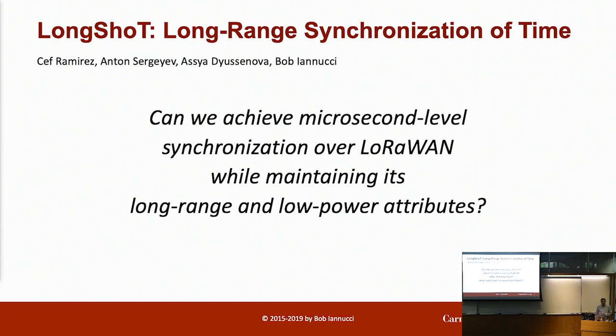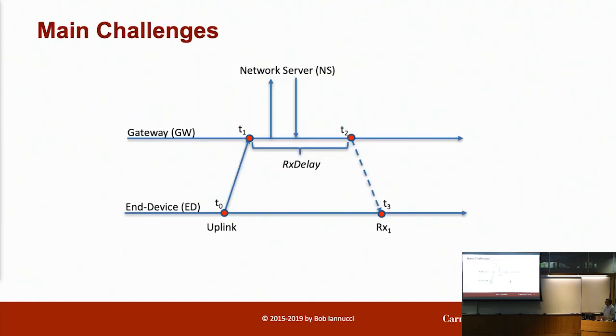devices to achieve tight synchronization when they need it, but not run a clock at high power levels to maintain precise synchronization over fluctuations in temperature during off cycles and so on. Important problem. So here's what we did.